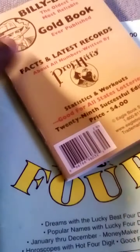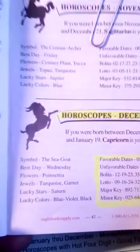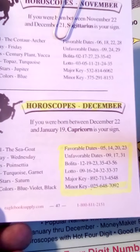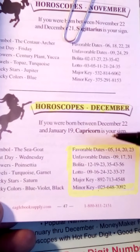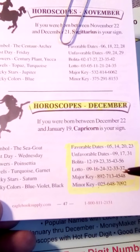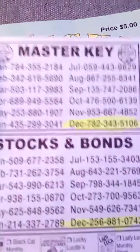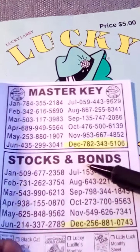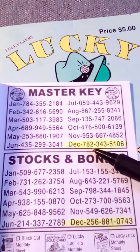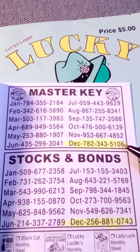Then I'm going to do a quick review of these last pages of Billy Bings. So right here, the ones that highlight is for the month of December. I got pick three, pick four, they got lotto six or whatever you want to play. Then December master key is 7823 43, pick four, 5106.